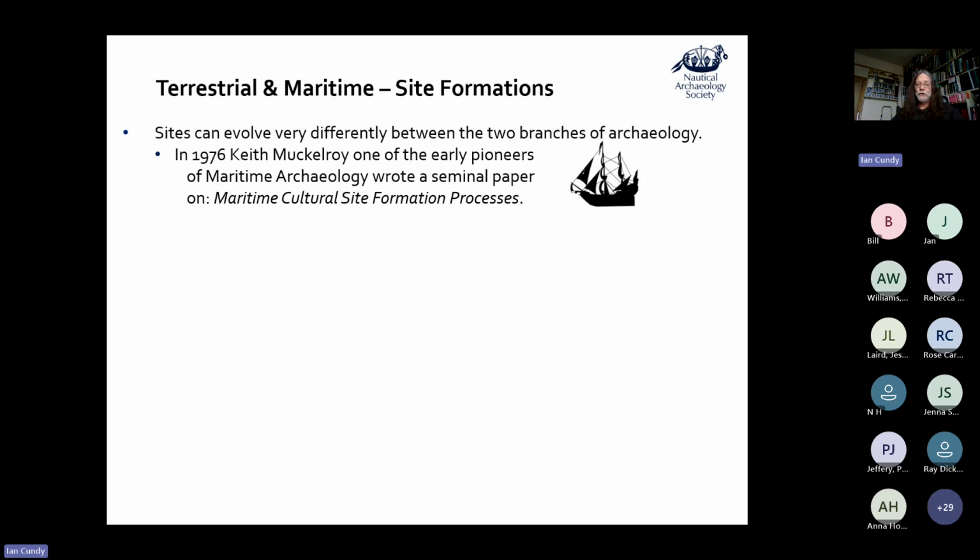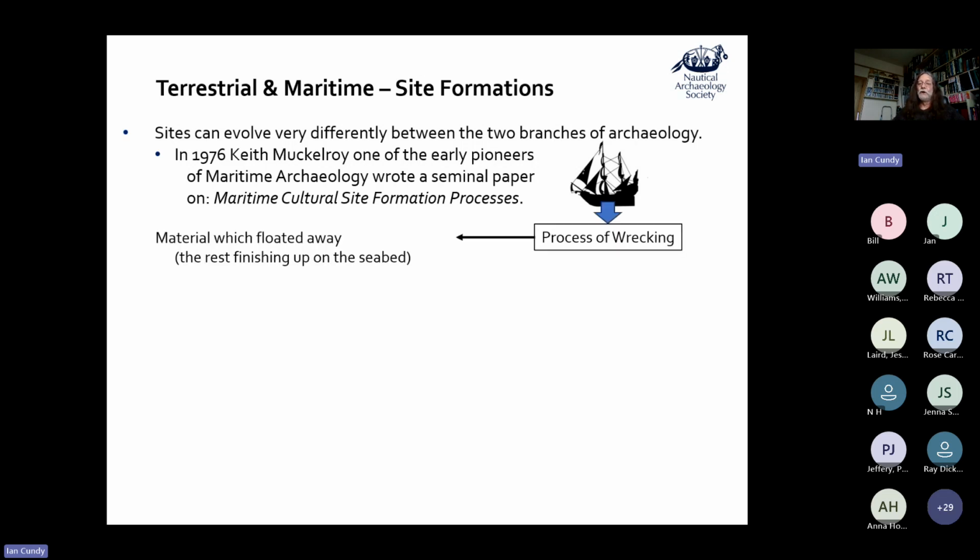So what Keith produced was some idea of how shipwrecks form on the seabed. After they've had their collision, or whatever the wrecking process involves, there will be damage to the vessel, almost certainly. Material might float away. It could float for a long distance before it sinks, or it could float for days and weeks and even years and finish up on beaches miles from where the incident occurred. So the site is already growing and being turned over.